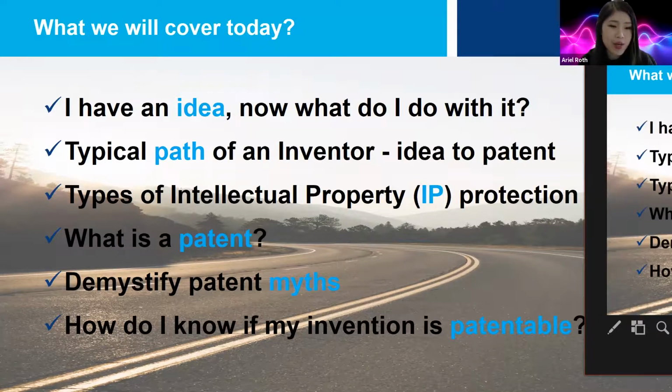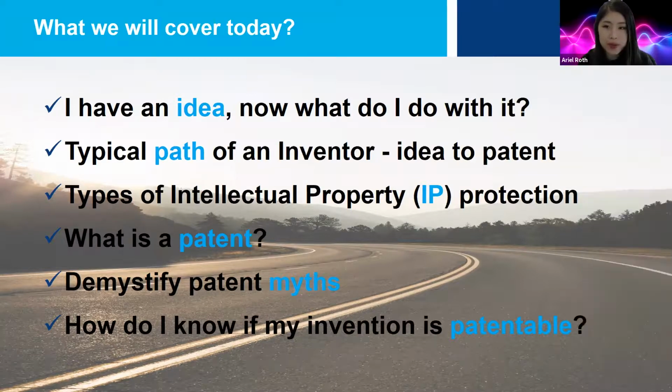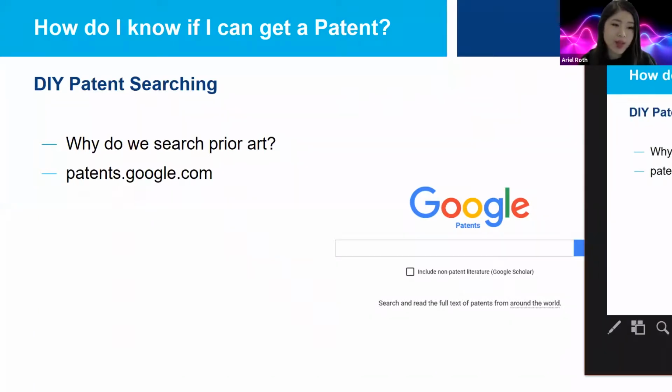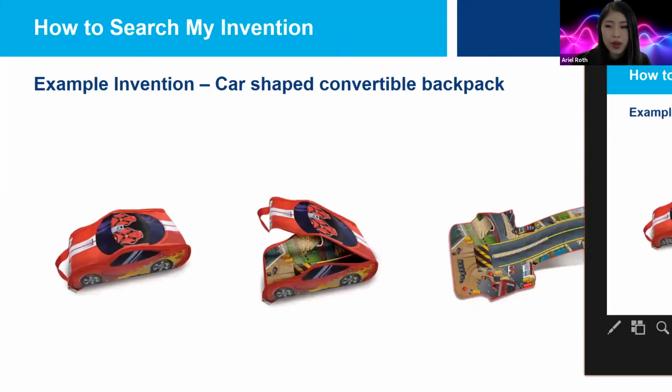How do I know if my invention is patentable? Okay. We'll start by searching prior art references. So why do we search prior art? It's to see what has been done by others, so we can figure out what's patentable in our invention. So remember that your invention needs to be number 1, new, and number 2, non-obvious in view of the prior art. So where do we start?